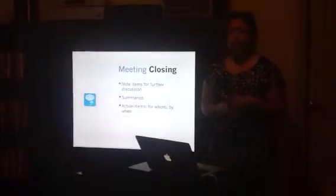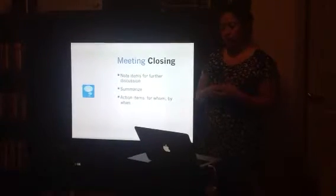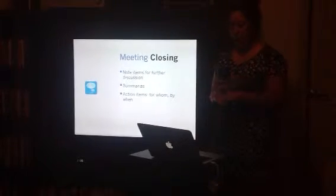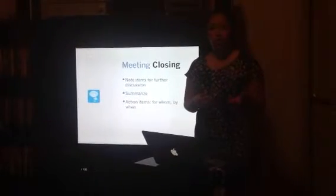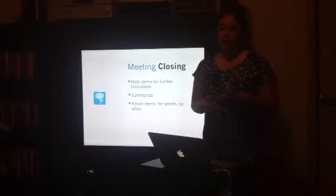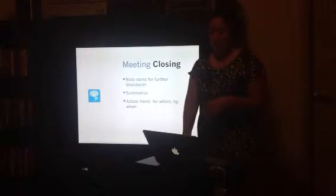Also, if there were any items that needed to be completed, these are what we call action items. And you want to make sure that you list the action items, that you make somebody responsible for completing these action items, and that you also give them a due date. So that's why under action items it says for whom and by when.